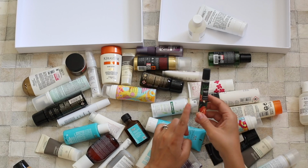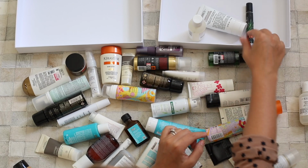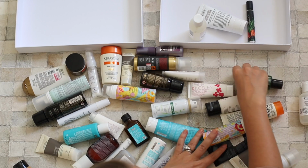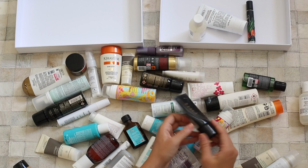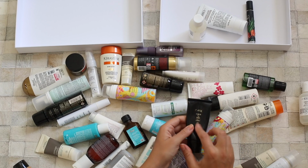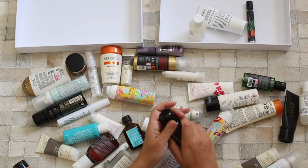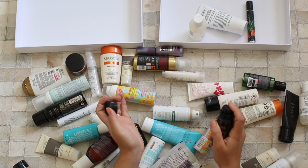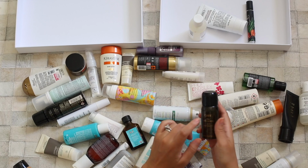I just bought a new one of these because this one is almost out, so that can go in the bin. And then I have, what else do we have here? My Orbay styling cream, which has lasted forever. As you can tell, this one is old, but it's still going, so that can stay. I have this dry texturizing spray from Orbay, which I think still has probably 1 use left in it. That can go on my dressing table and I'm going to use it tomorrow.